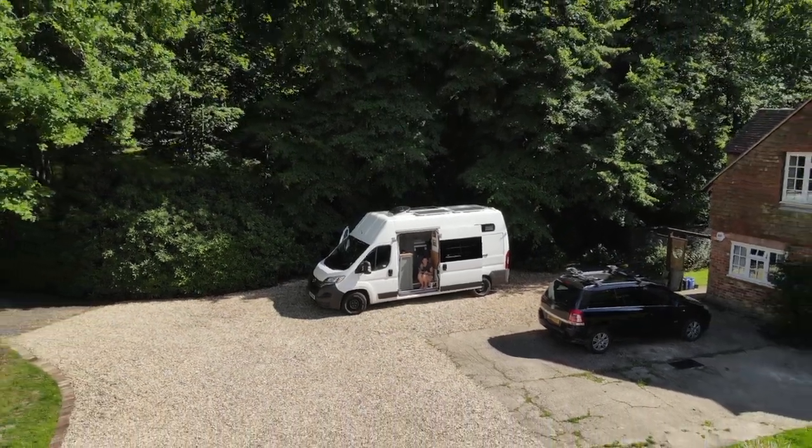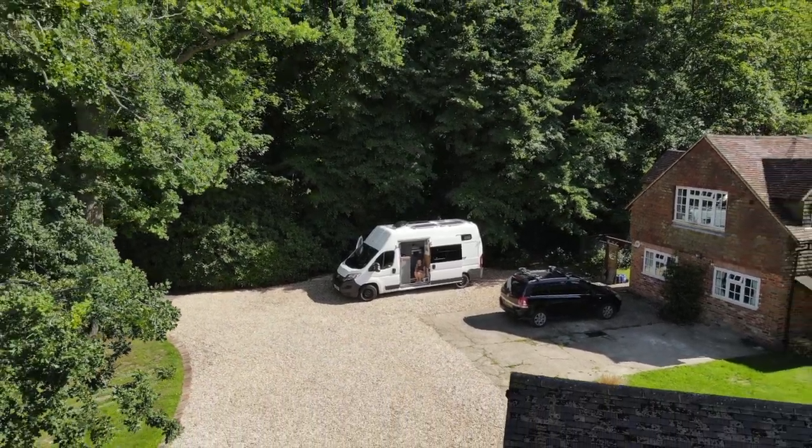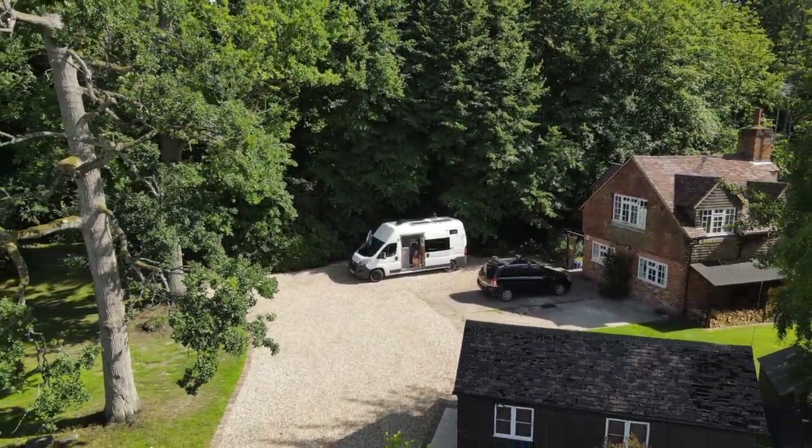I've got solar, I've got hot water, I've got a shower, a toilet, a fixed double bed, everything you need to live in here full time. The van itself is in good condition, and everything I put in, I know where everything is, I know how to fix everything, and I know that everything's built to a high standard and to a really nice finish. It's exactly what I wanted and what I needed.